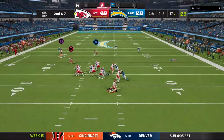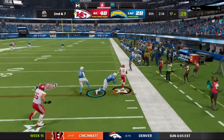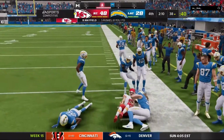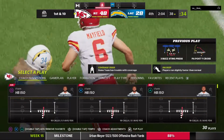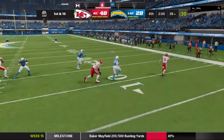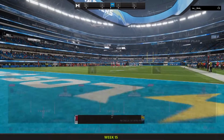Mayfield off the play fake. Escaping the pressure right. And way up past the 35 before he's taken down. No one there to help out downfield, but no problem. Scrambling for 22 and a first down. Just 2 minutes remaining here in the 4th quarter of what has been a one-sided affair.